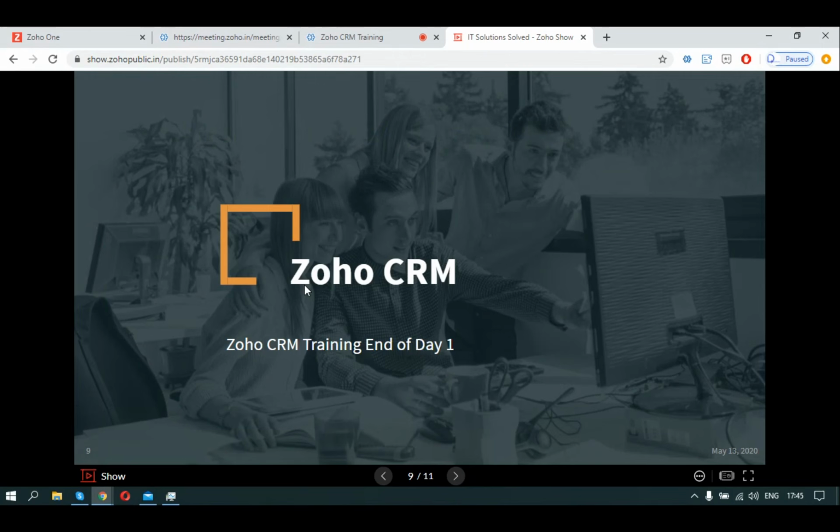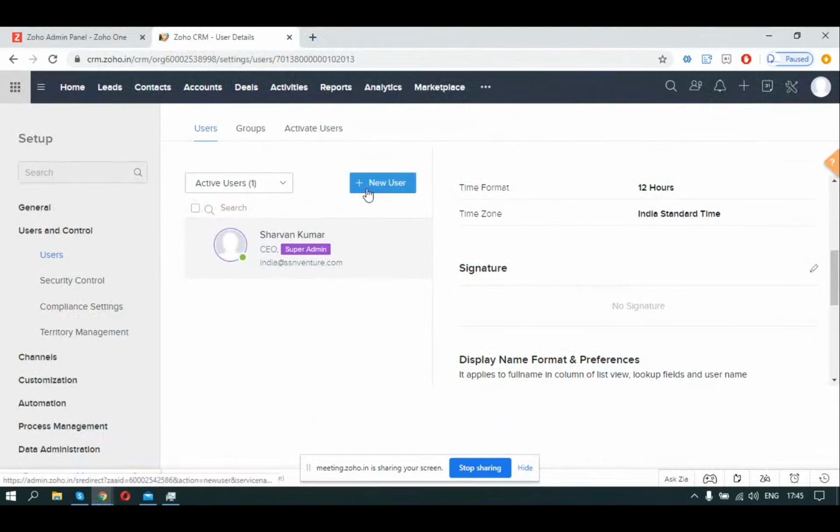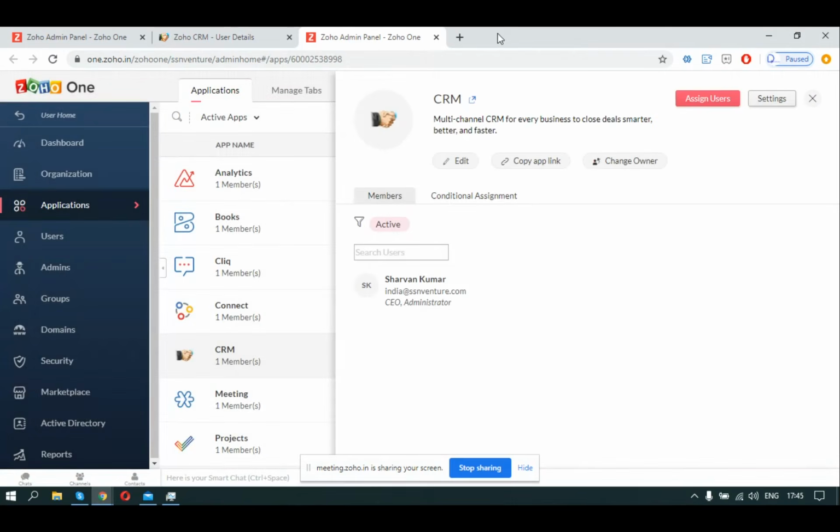This comes to the end of training. However, before we end training, I'm going to show you Zoho One. If you noticed, when I clicked on a new user, it took me to a completely different page or application, which is Zoho One. Zoho One is a platform in which they offer small and medium-based enterprises a suite of up to 40 plus applications to be used under one roof.